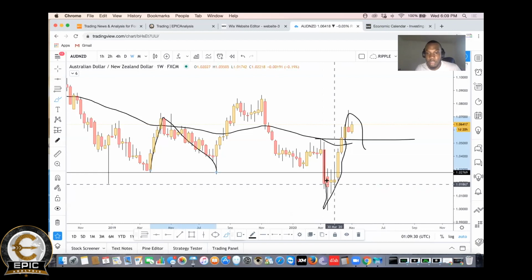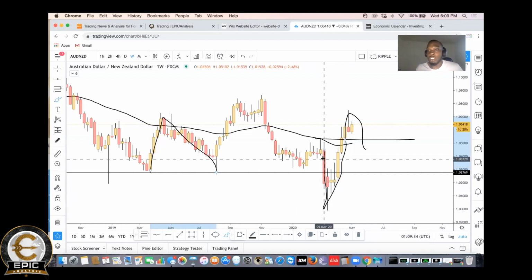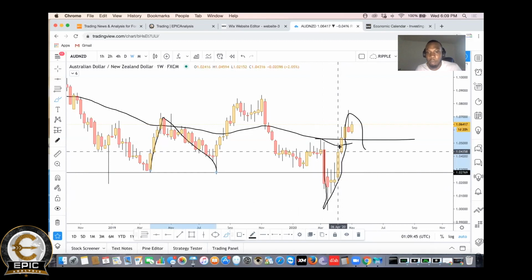In this case, the market did round out and find support, but it more so looked in favor of the bearish sentiment because you had a break below support, and then you had 3 weekly candles that all pushed up and couldn't close above it, and then finally you had that break above.